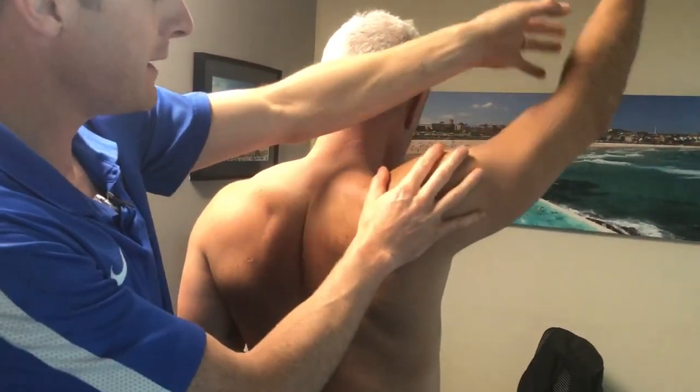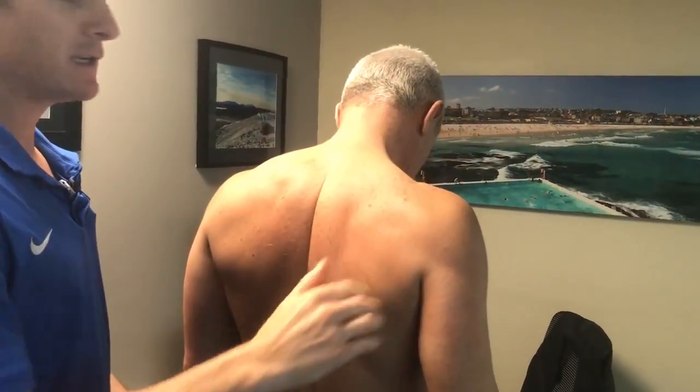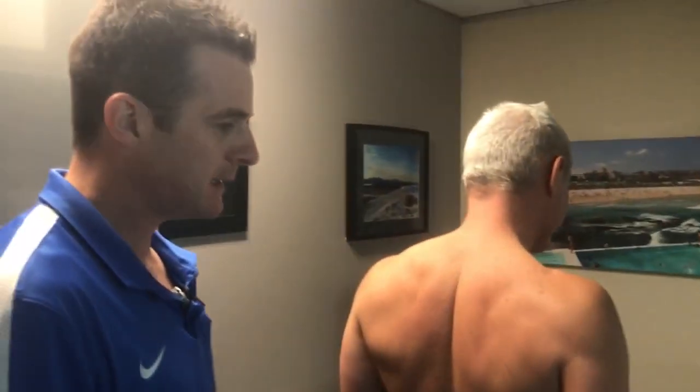So very important that we get range out of here slowly and not do things overhead or not do things above shoulder height until he's got enough range and until he passes the tests on that. Okay, but that's looking, yeah, it's on target, and we'll see what he's like in the next stage.